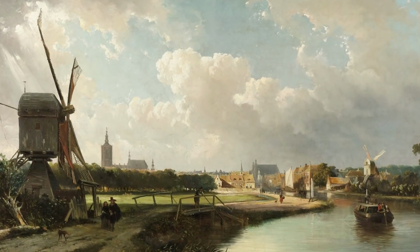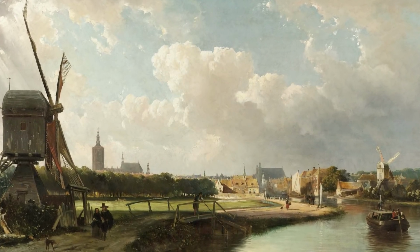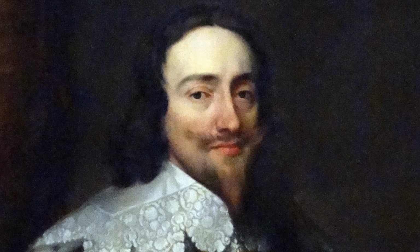Visiting the Dutch court at The Hague, Van Dyck was commissioned by the Prince of Orange to paint a portrait of his son, the young Willem. It was the eve of Van Dyck's departure for England, where he would become court painter to King Charles I, and where he would reach the summit of his fame.